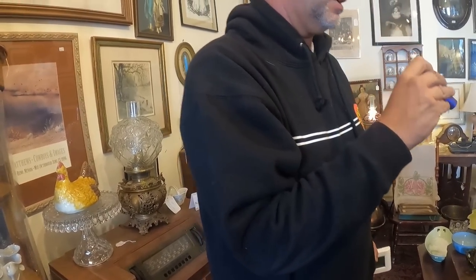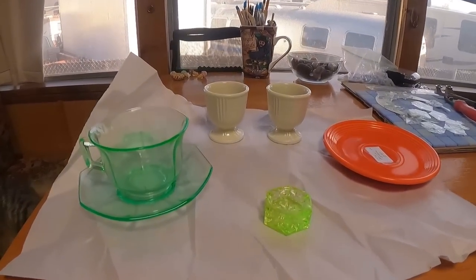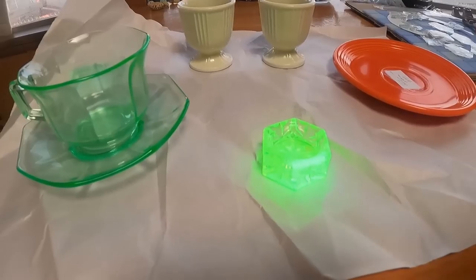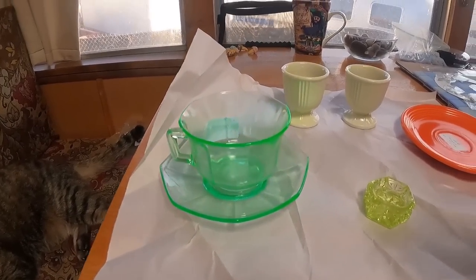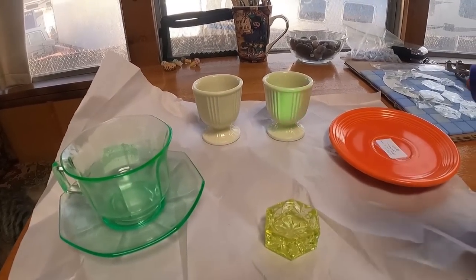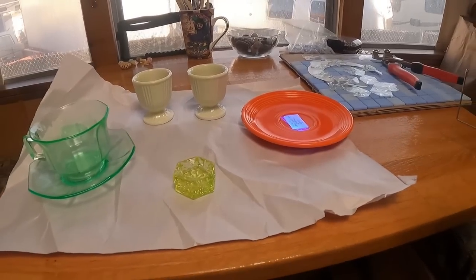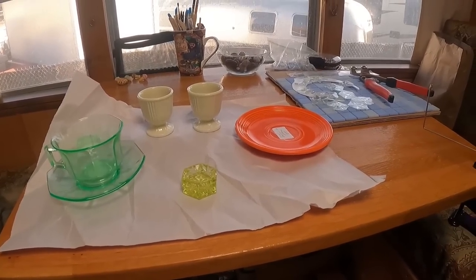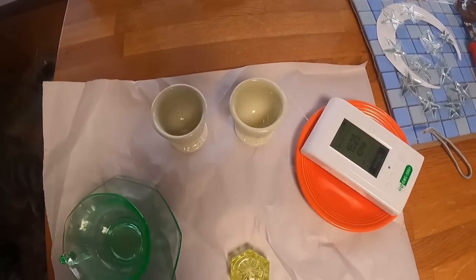Right. Okay, we're back from our outrageous antiquing adventure. Here's what we brought home with us. The glow-in-the-dark salt dip, the glowing cup and saucer, the glowing egg, what are they called? Egg cups? Yeah. And the orange one doesn't glow, but put your thingy back on it again. But it goes crazy when you get the Geiger counter on it.